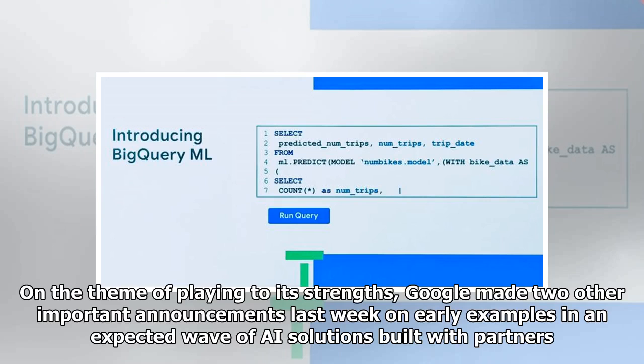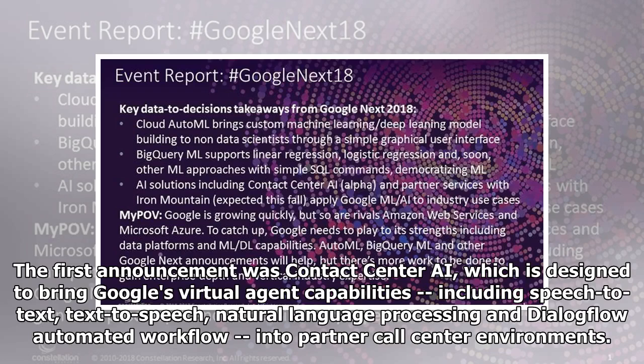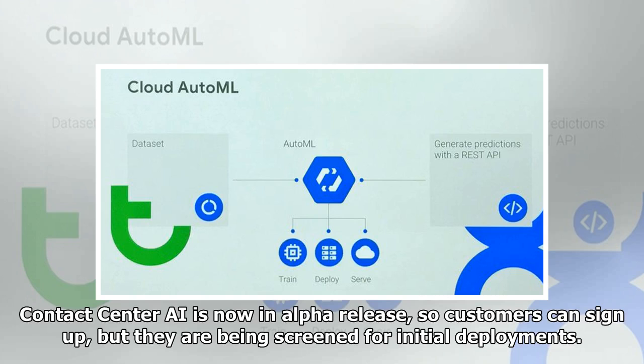On the theme of playing to its strengths, Google made two other important announcements last week, early examples in an expected wave of AI solutions built with partners. The first announcement was Contact Center AI, which is designed to bring Google's virtual agent capabilities, including speech-to-text, text-to-speech, natural language processing and Dialogflow automated workflow, into partner call center environments. Contact Center AI is now in alpha release, so customers can sign up, but they are being screened for initial deployments.